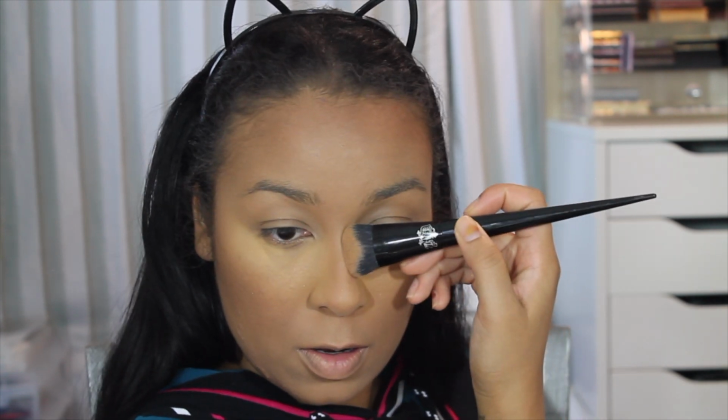I didn't go in with anything on my nose. I don't really have the best contour brush for my nose. So I'm just gonna use this Kat Von D one. I don't even know which brush this is. The number 5 brush. I just like the shape of it. It's kind of like triangled. Really lightly because I used this the other day. Pretty sure it still has powder on it.